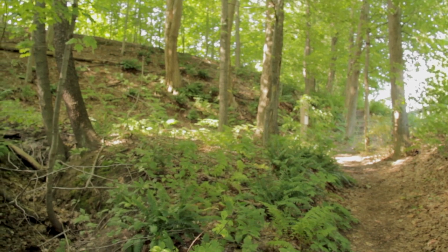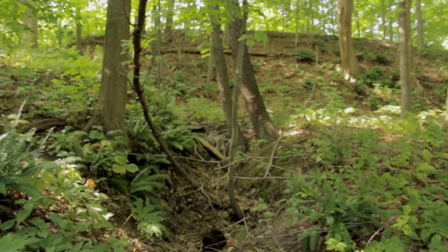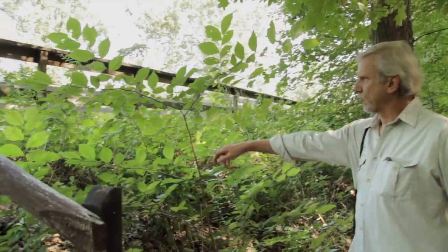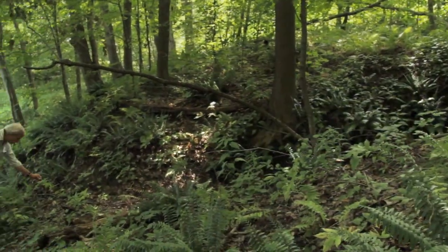It's a mixed hardwood forest here, primarily maples. A few other things, like this is a small slippery elm. Variety of ferns here.